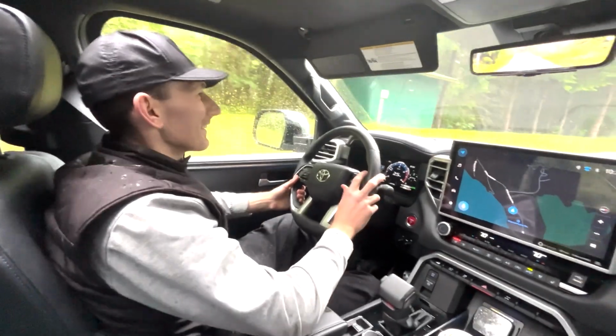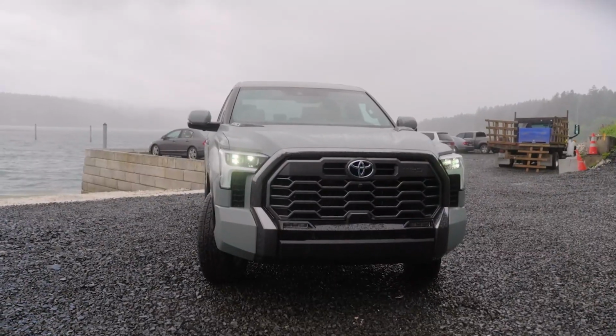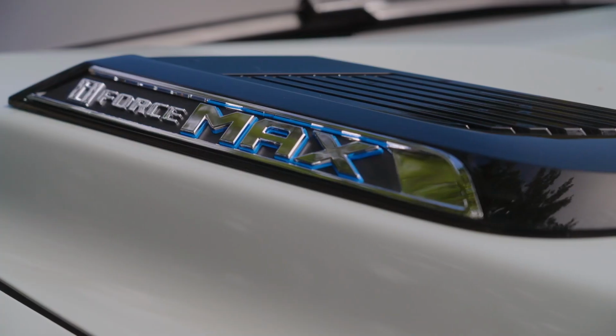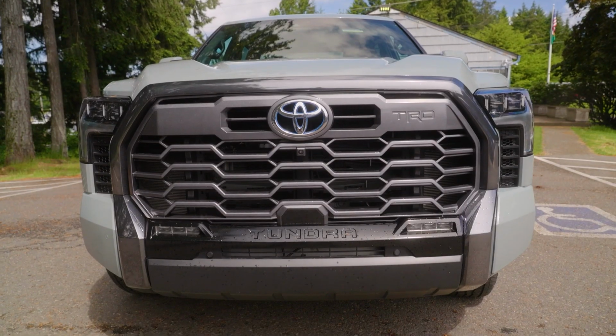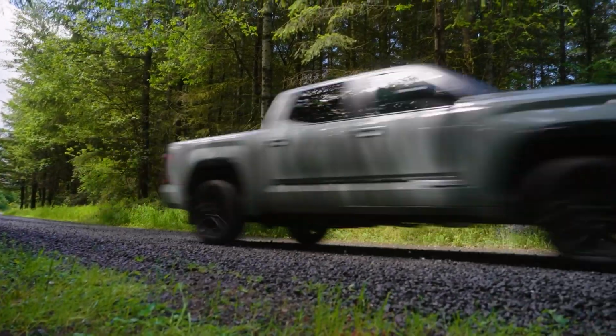For this Toyota adventure, we're hitting the road and heading south in the brand new 2024 Toyota Tundra Platinum CrewMax. Designed to take you from the freeway to the trail, this Tundra boasts the iForce Max hybrid powertrain, which generates an impressive 437 horsepower while still getting an estimated 22 miles per gallon combined.